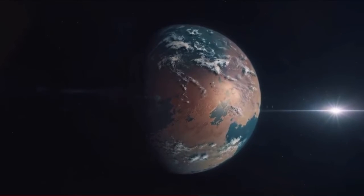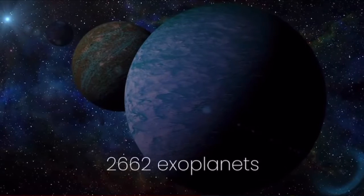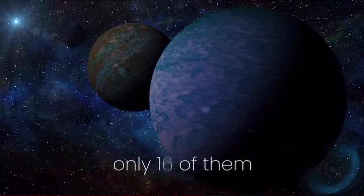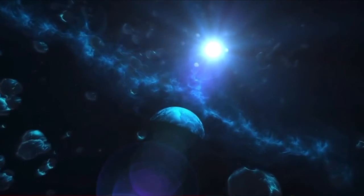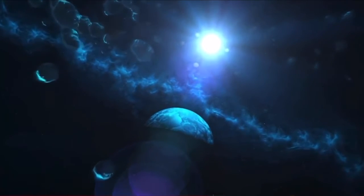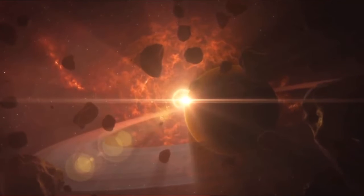But before we get ahead of ourselves, it's important to note that out of the 2,662 exoplanets identified by Kepler, only 16 of them lie inside the Goldilocks zone. And out of these 16, some of these planets are tidally locked with their parent stars, meaning that only one hemisphere of the planet faces the star. And this is not ideal for life.